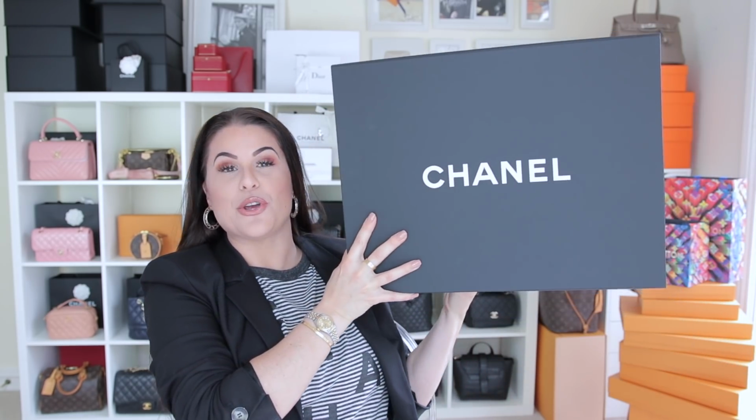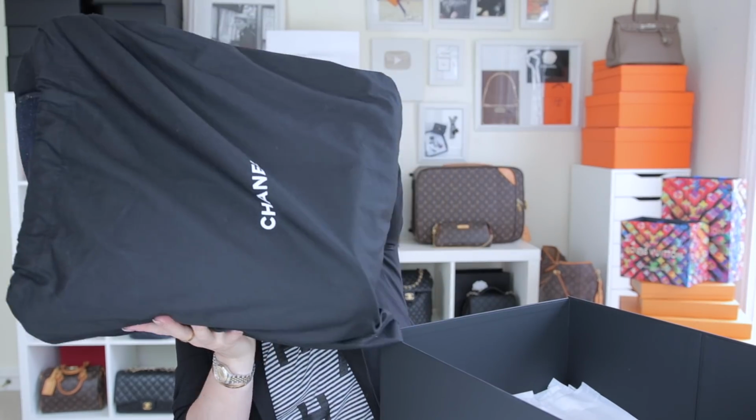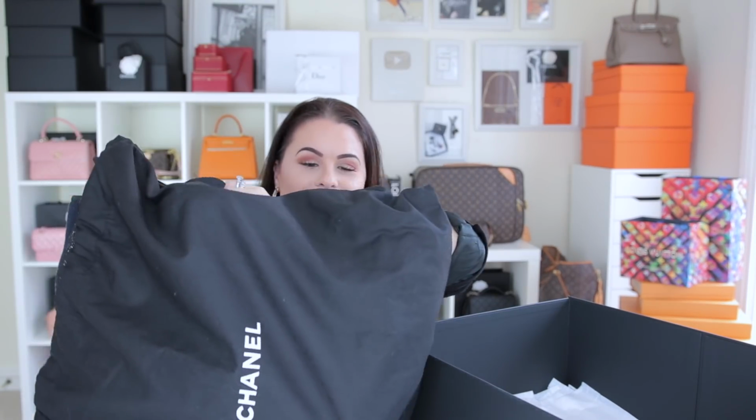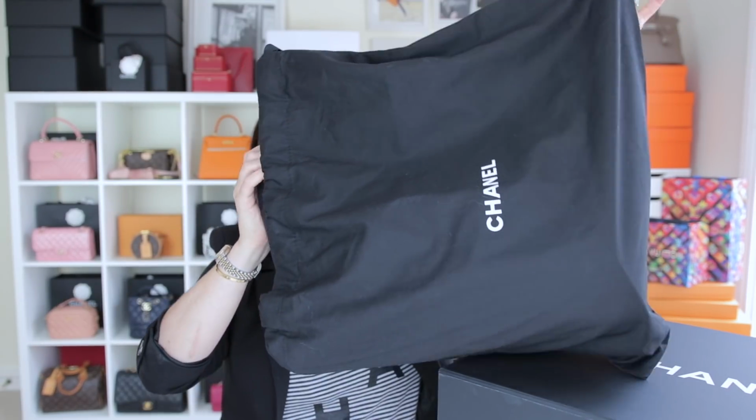Let's go over it. This is the huge box that the Chanel Deauville tote, the large size, comes in. It's huge, it really is. It might not look massive on camera, but it is. My SA Ellen helped me to the car, like full chauffeur, concierge to the car. Here is the matching ginormous dust bag that comes with it as well.